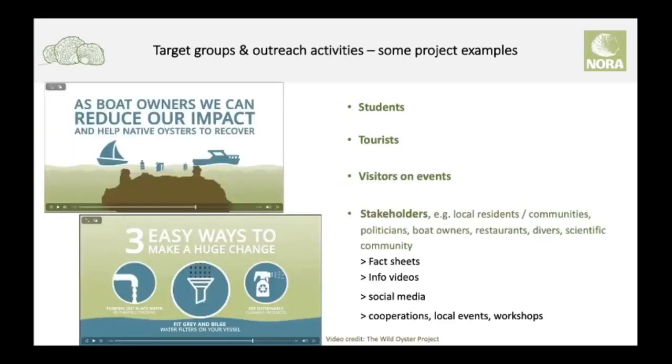And then there's, of course, this target group, which is always called stakeholders and can mean anything, basically. So that's also local residents or communities, but of course also politicians. So everyone who is somehow affected or can benefit from this restoration project you're planning, and can also help you doing it as long as they understand why it is so important. And that's really a big thing in projects, even before the project starts, to get funding, but also when the project is going on, to get people on board, so to say, to work together and to achieve something bigger than if everyone is just doing their little thing.